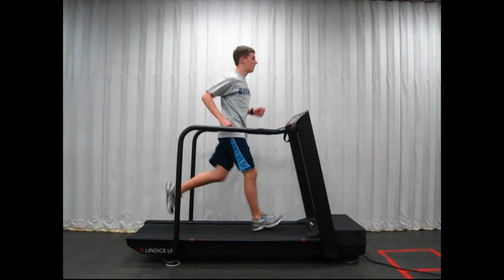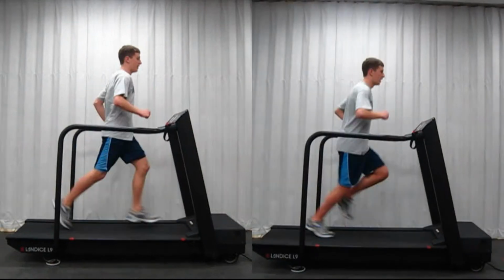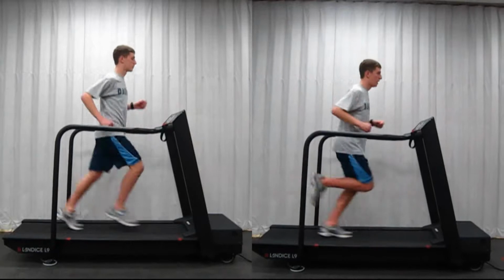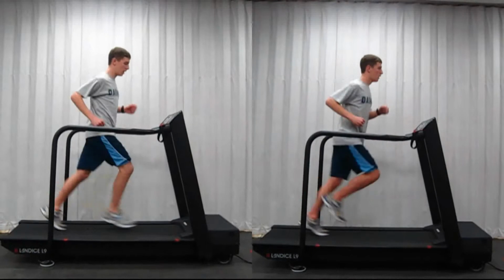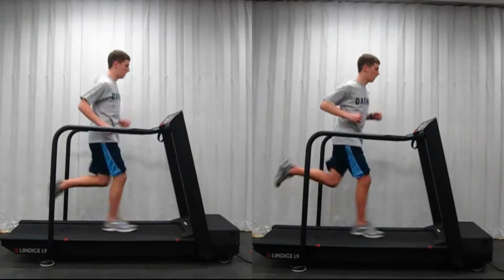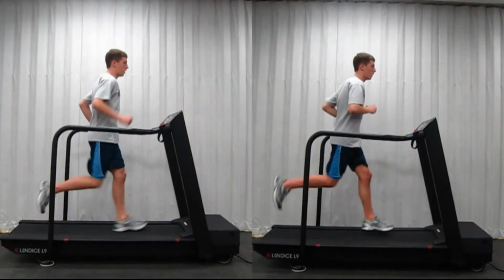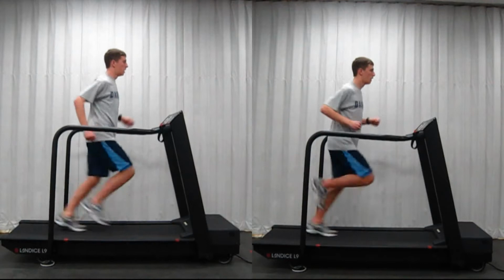If we look at this, and this is one of our high school runners that we converted on our team, and this is where he went with his running. So you can see the difference. On the left, he's doing what most people run. They kind of mimic their walking at a faster pace. And on the right, he's actually running, which should be distinctively different looking than walking.